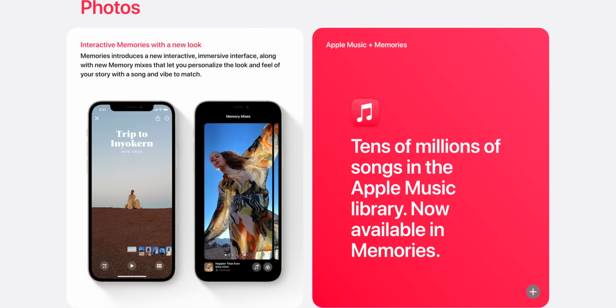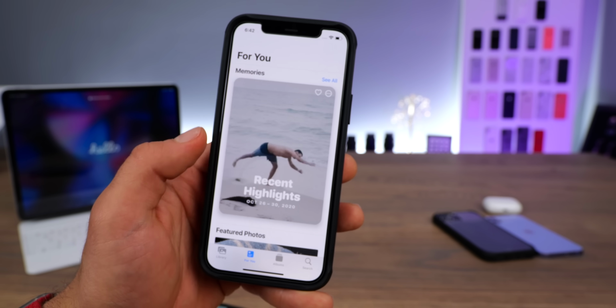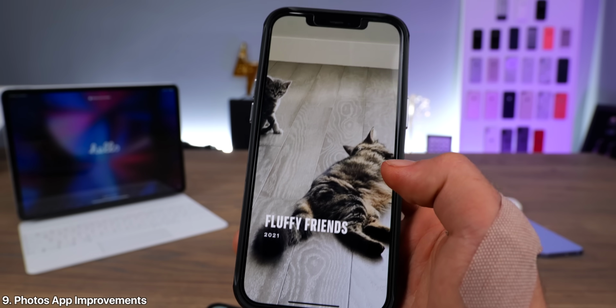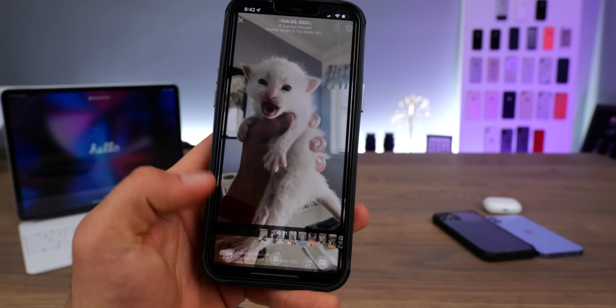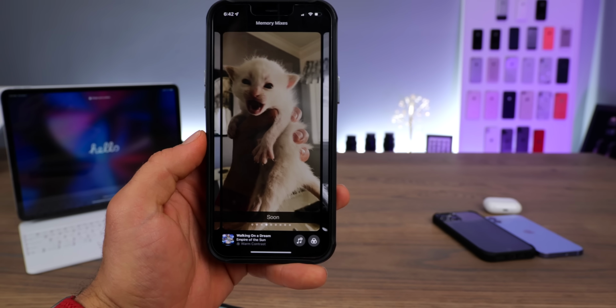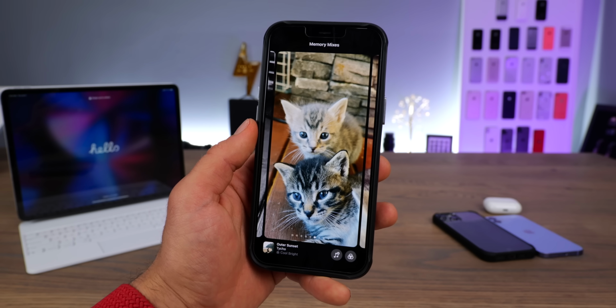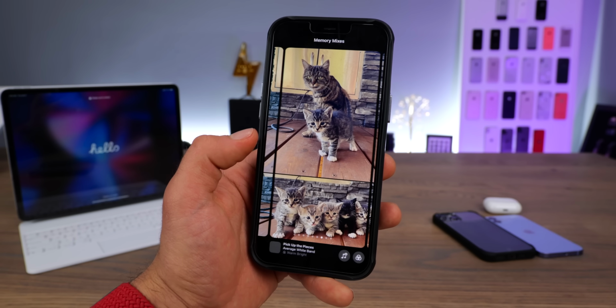Another big one in the Photos app is Memories. So if we go into Memories, we'll see that Memories have been optimized. Now they include songs, and if I play this one, you'll see that you can actually change the songs. It'll change the mood of the memories, and Memories will do even more optimizations depending on text it sees in the photos, animals. It has AI sprinkled all throughout.